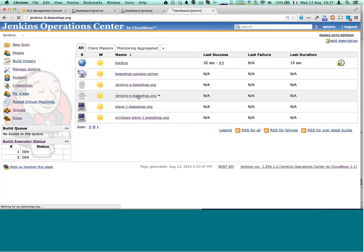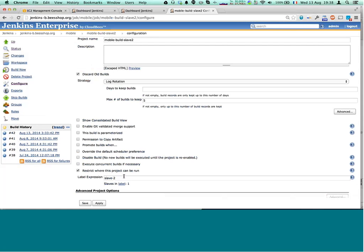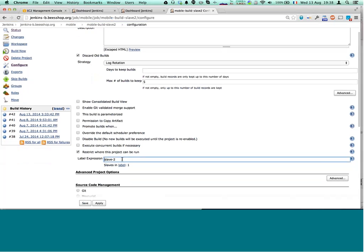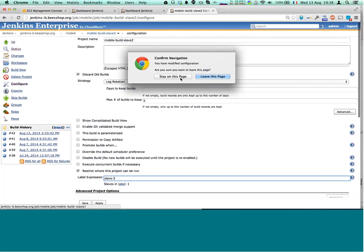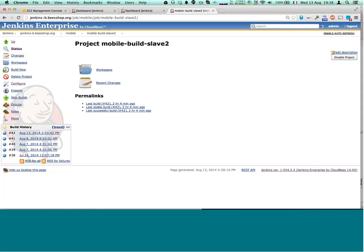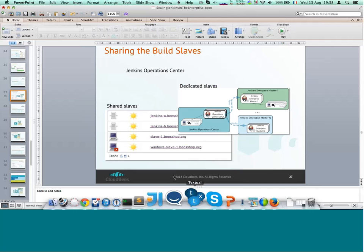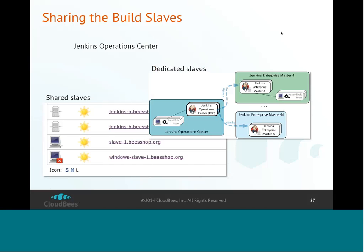I will do another quick demo. It's a job that requires the special attached slave. This job requires slave 2. Oops, sorry, it's opening the configuration screen. That may take a few seconds. And you can see here the restriction that I apply on my job is that it requires slave 2, which is the label of my build slave. And so when I run this job, it will not use the shared slave. It will use its dedicated slave, and we can see it here. The dedicated slave is called slave 2, it's not slave 1. So this was a way to scale out Jenkins sharing the slaves.